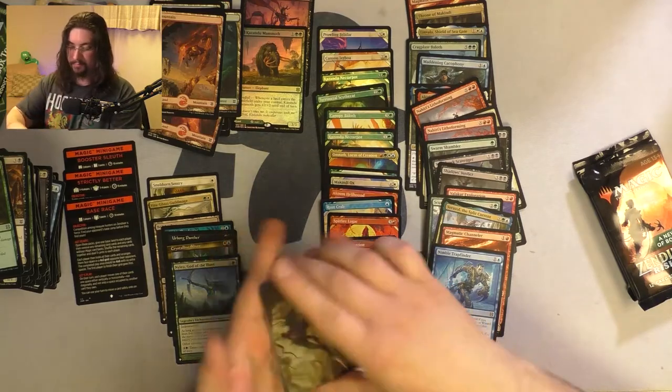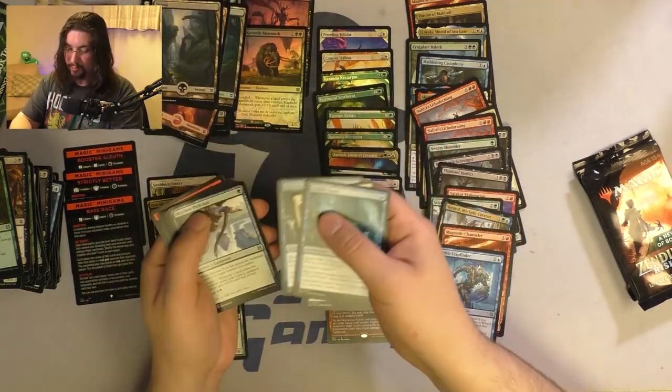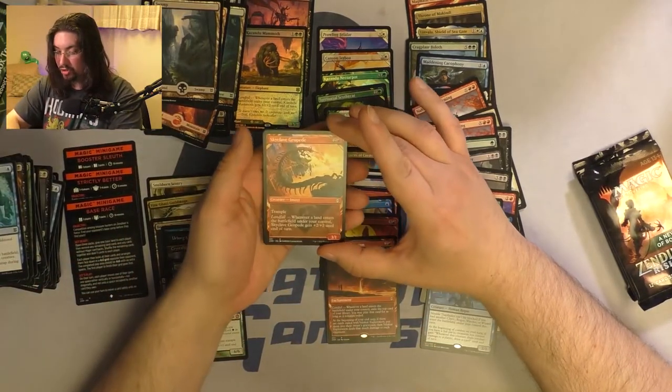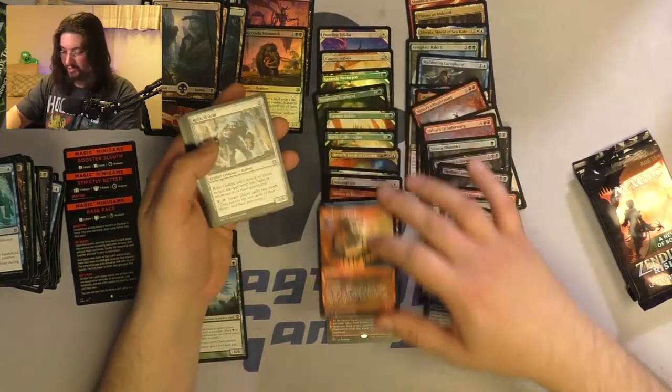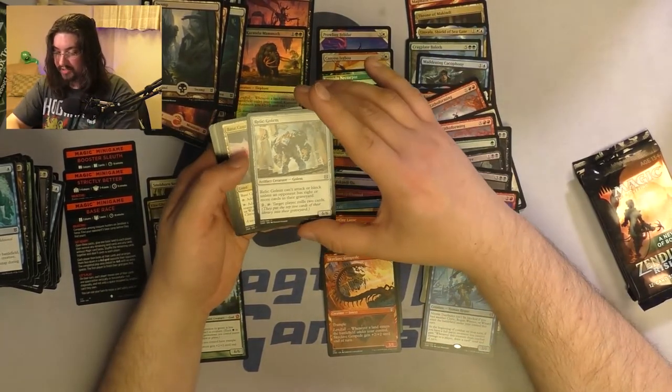All right, here we go. 4 packs to go. Art card, land, 1, 2, 3, 4, 5, 6. And our Head Turner, Skyclave Geopede. Another showcase card. Gorgeous showcase cards. Our wild cards is an uncommon.